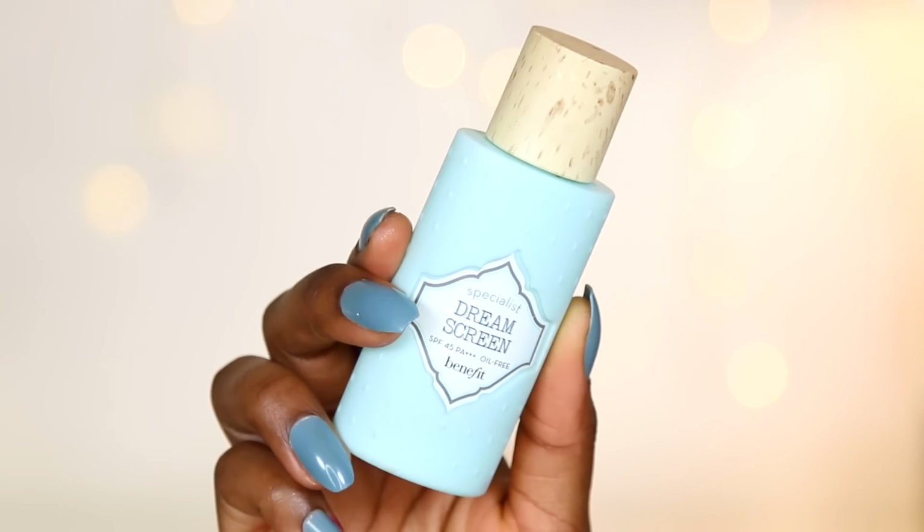But if you're like me and you have oily combination skin, you'll find that most SPFs, especially for the face, are a little oily, greasy. So the two that I found that I've loved and I've replaced so many times are the Dream Screen from Benefit. This is an actual matte SPF. I don't know how they do it. You think it's gonna be oily, you rub it into your skin and actually massage it in and it disappears and it makes your skin feel really balanced, really hydrated, but you are getting that SPF protection that you need.